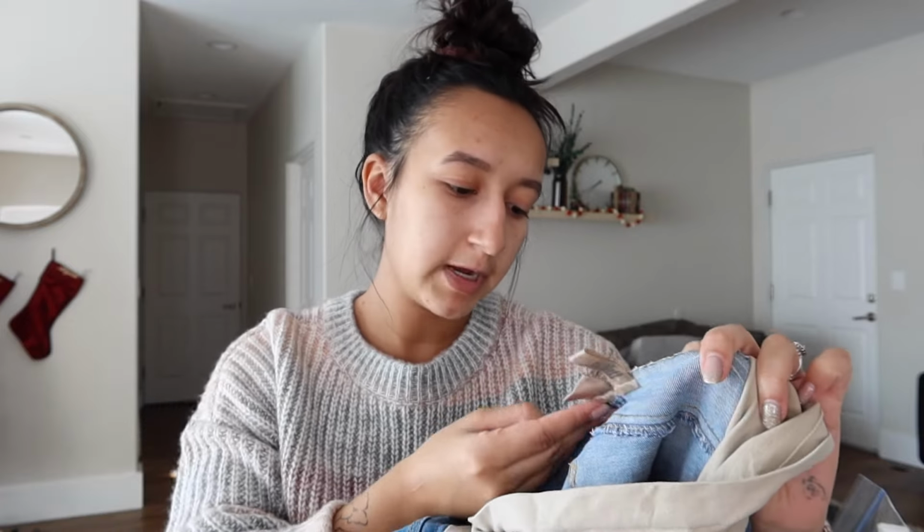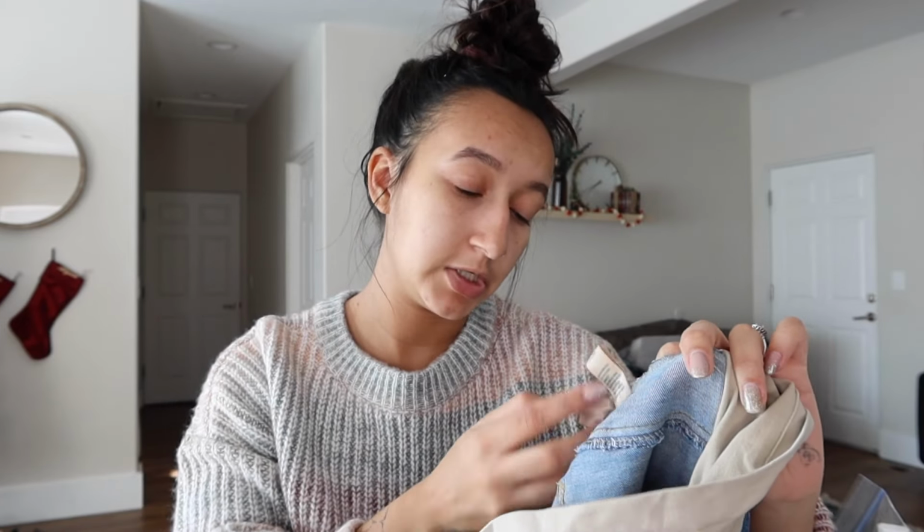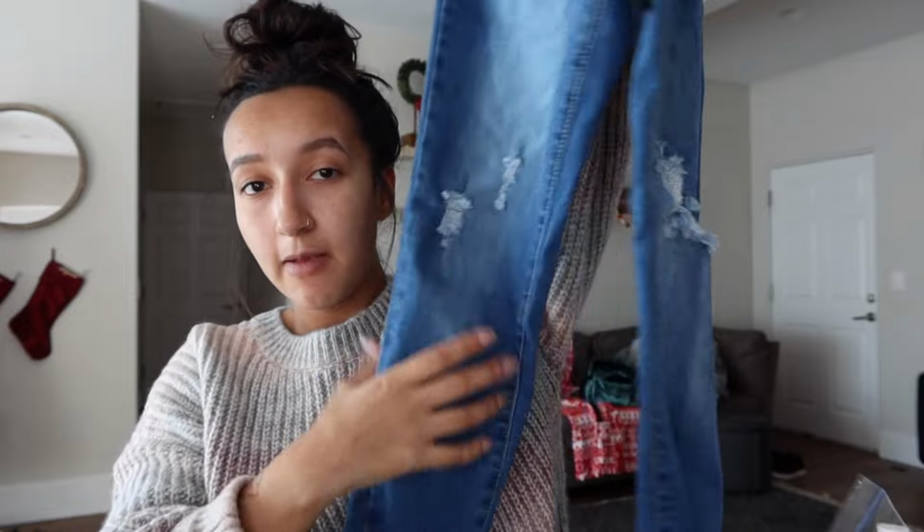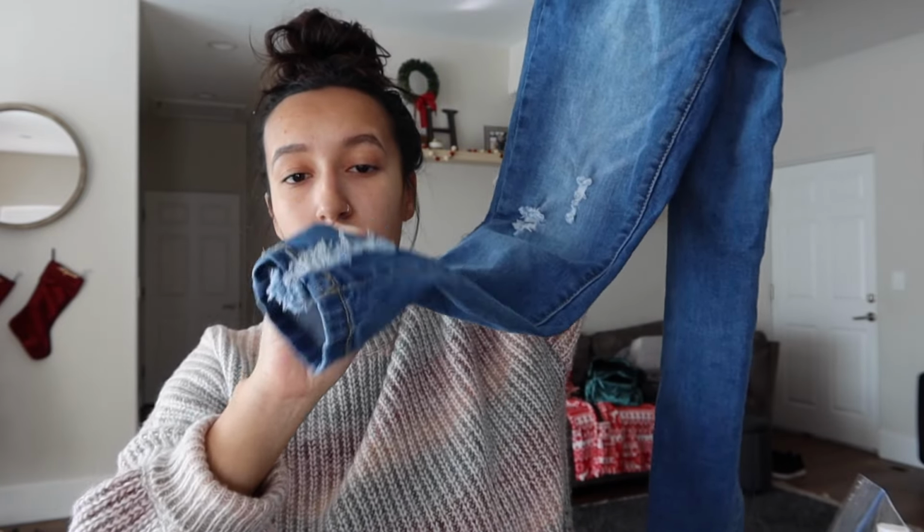And these are the brand Blue Savvy Maternity. I haven't looked up to see if they sell more stuff. Like I said, these are super cute. They have these little holes in them and they're cut off at the bottom. Super duper cute. And these I got in size small.